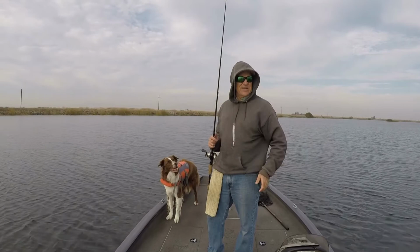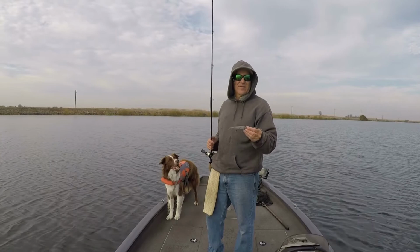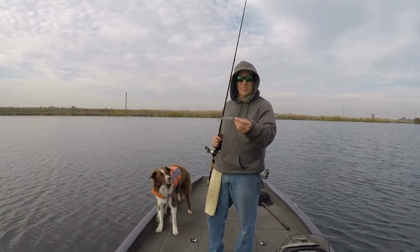Right now it's overcast, low wind. They want a little bit more of a finesse approach. So they've been biting this really good. It could be real spot specific.